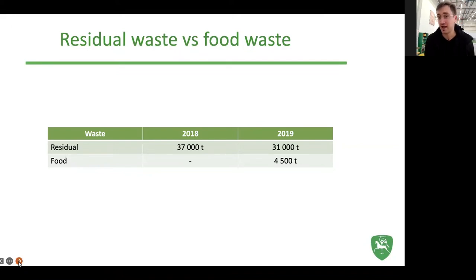big investment. And if we look, this kind of system could accommodate easily 50,000 tons of food waste. But of course, it's not being collected, it's being increased.